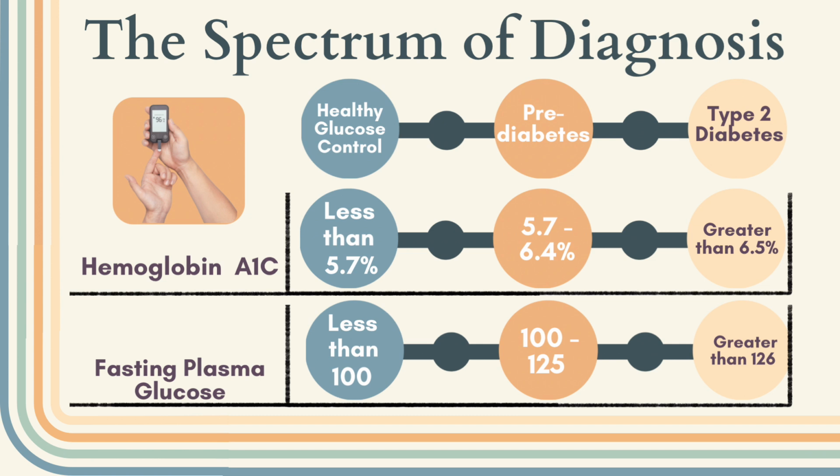Next, we're going to talk about the spectrum of diagnosis. So on this slide, you will see that there are some different ways that we're measuring blood glucose. These are the most common. There are some other things that we do, such as fasting insulin, oral glucose tolerance test, etc. However, the two most common things that you're going to hear are a hemoglobin A1C, also just called an A1C, as well as your fasting plasma glucose levels. So what you're going to hear the most often is talking about the A1C.